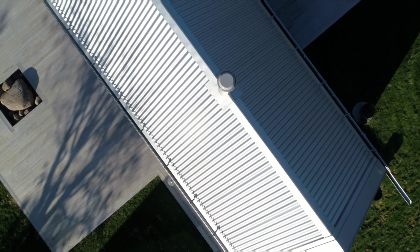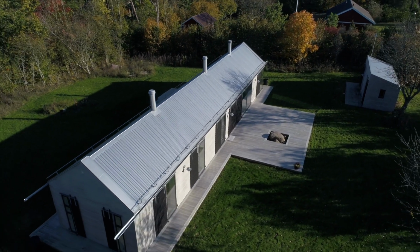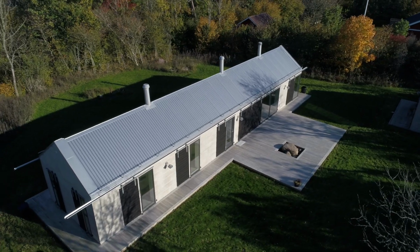Of course, when you are building in Sweden, first you look at materials we have here. So when you are talking about metal roofing, you are looking at Swedish steel. It has to be weatherproof and it has to be sustainable and environmentally friendly. But the most important, I think, in the end was the look of it. That was crucial for me.